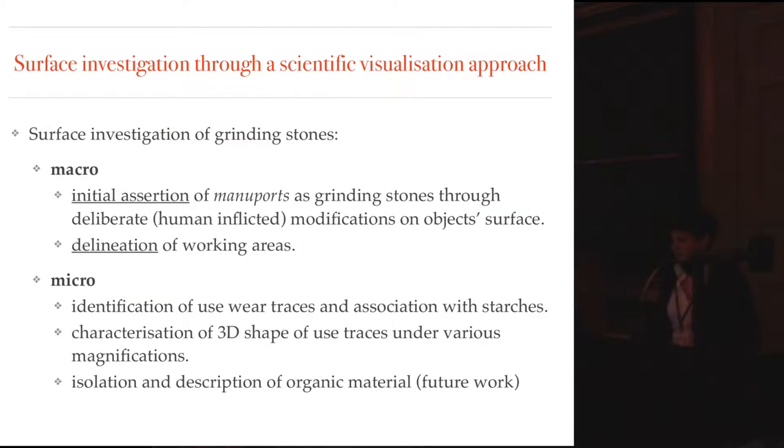So from the beginning, these manuports were identified as simple stones. And after the surface investigation through a scientific visualization approach, they were supposed to be used as grinding stones. After this surface investigation, both at macro and micro level, we identified the following things.